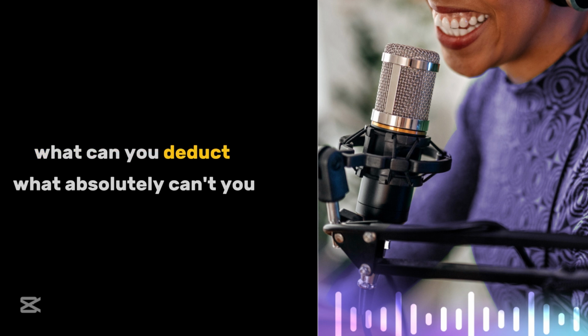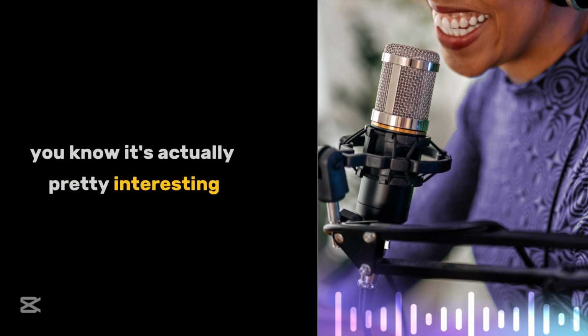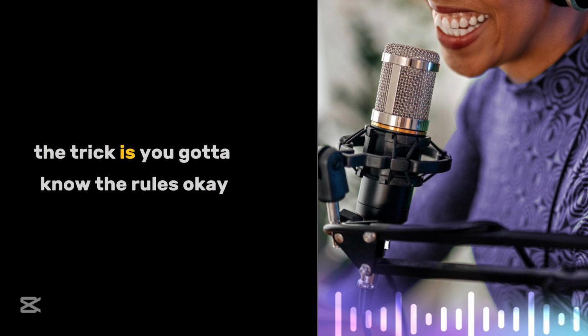What can you deduct? What absolutely can't you? Why does it even matter? And what are those sneaky little gotchas that can trip us up? You know, it's actually pretty interesting. The UAE tax system is designed to be pretty business-friendly. Really? Yeah, there are actually quite a few ways to lighten your tax burden completely legally. The trick is you've got to know the rules.